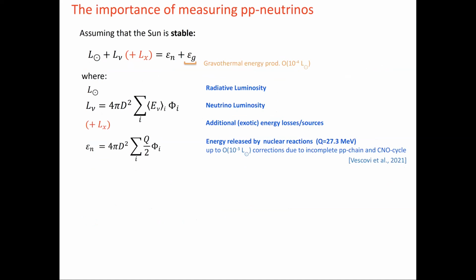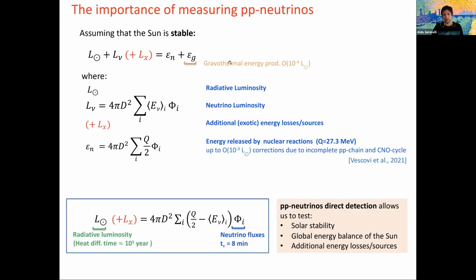Now, what can we learn from this? So let's go from PP to beryllium, boron, and then CNO, right? So PP is important because it completely dominates the energetics of the sun, which is summarized here in this equation, where the photon luminosity plus neutrino luminosity has to match the nuclear energy plus the gravothermal component, modulo the hypothetical existence of other energy sources or sinks in the sun. So this is simply expressing energy conservation. So if one can express the nuclear energy as a combination of the solar neutrino fluxes, then one has a measurement of the right-hand side of this equation. Gravothermal energy, believing in the models, is tiny, so one can probably neglect it to first order.